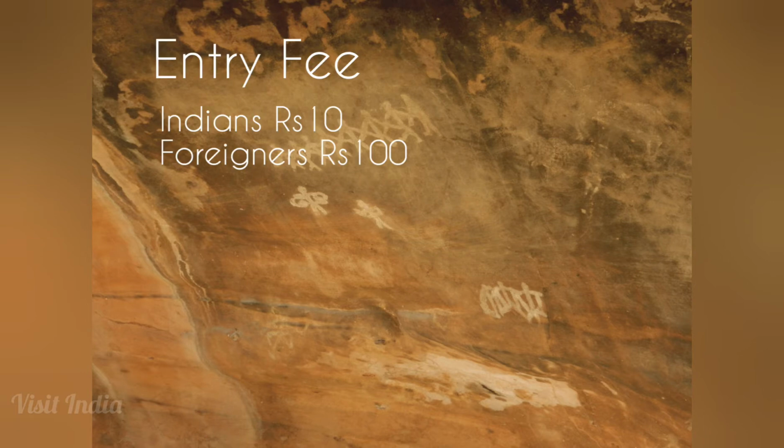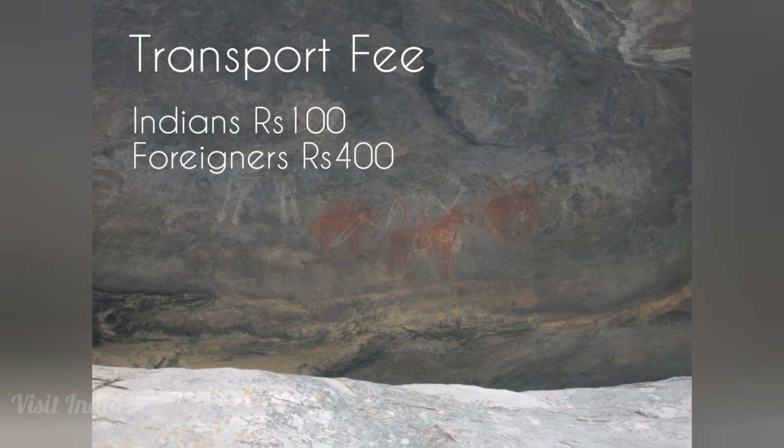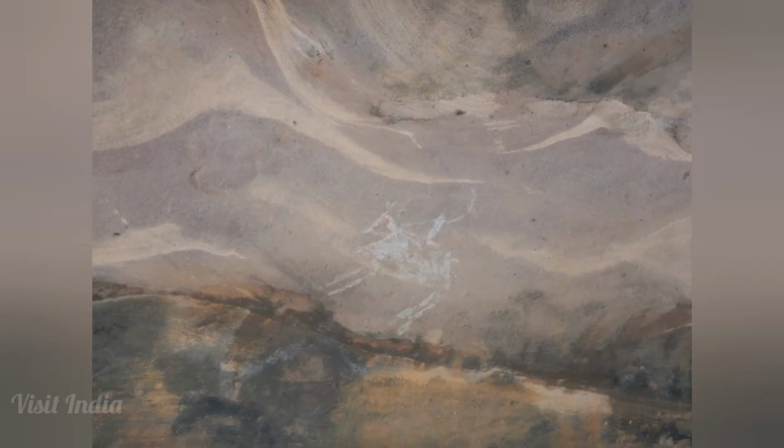The entry fee for the caves is Rs 10 for Indians and Rs 100 for foreigners. If you are taking your personal vehicle, you need to pay an additional fee of Rs 100 for Indians and Rs 400 for foreigners. The caves open at 6:30 am and close at 5:30 pm all 7 days of the week. Also, I personally recommend that you hire a guide as it is very difficult to spot the paintings. Also, a guide can tell you a lot about the paintings and what they are.